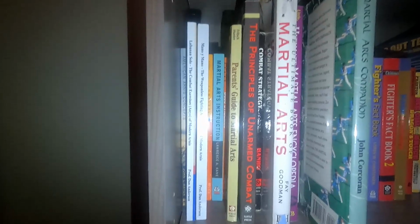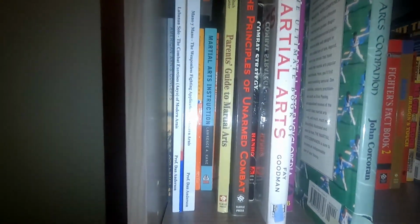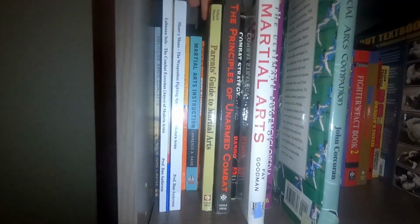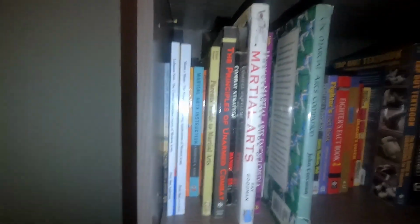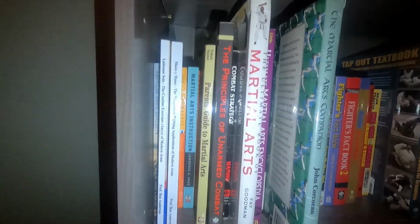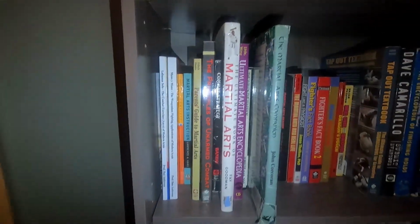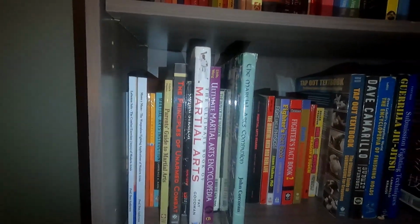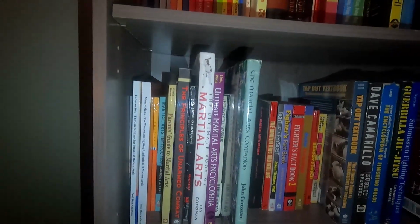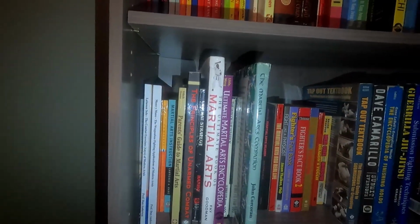Again, more Filipino martial arts. Then this section here, these three books are alphabetically there in I for instructor. I couldn't think of any other place to put them. And after that we get on to general martial arts studies.